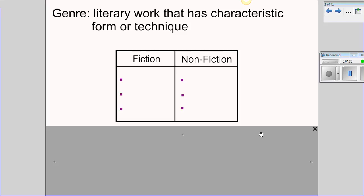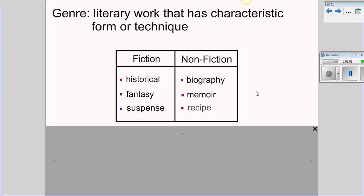I'd like for you to go ahead and pause the video and try to brainstorm at least one genre within fiction and another genre within nonfiction. Please restart the video once you've done this. Some genres that you may have come up with within fiction would be historical, fantasy, or suspense. Within nonfiction, you may have thought about biography, memoir, or a recipe.